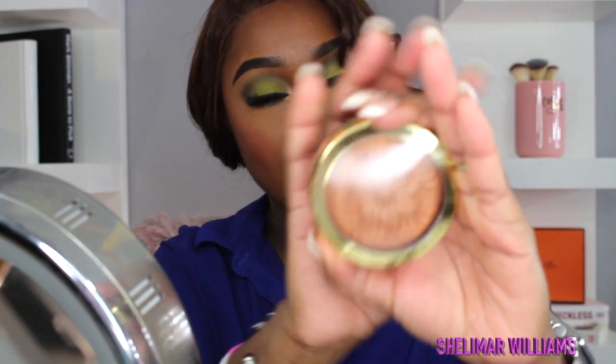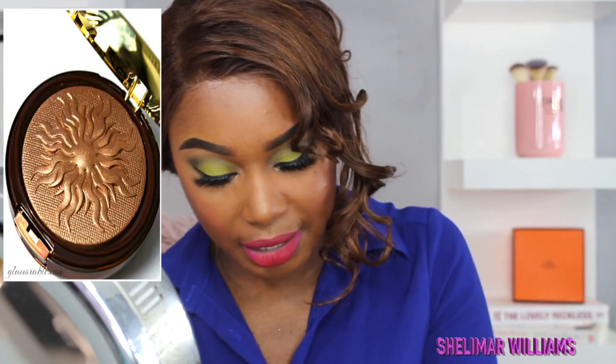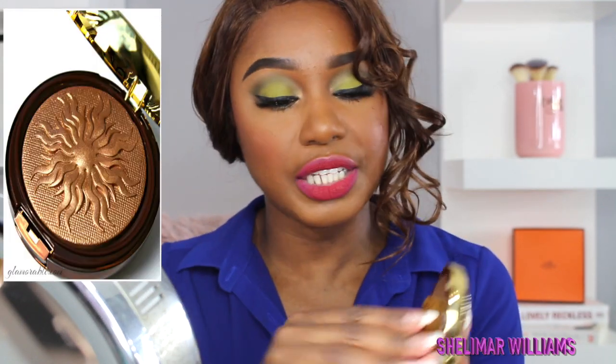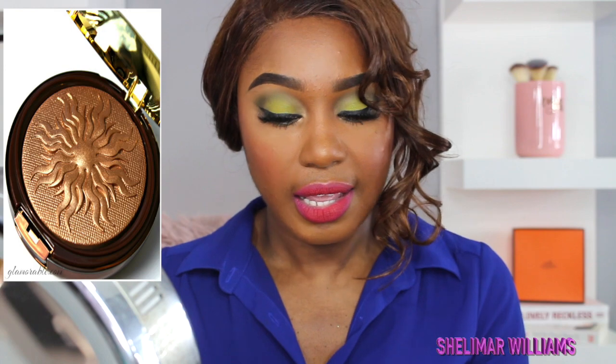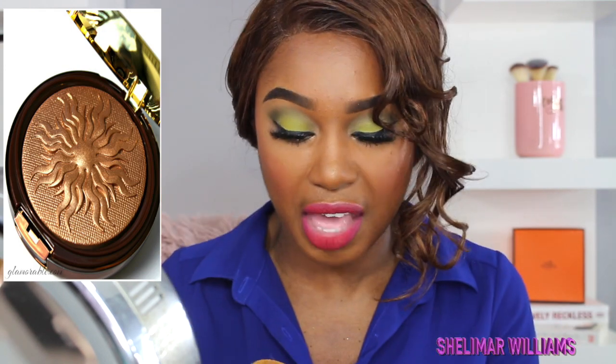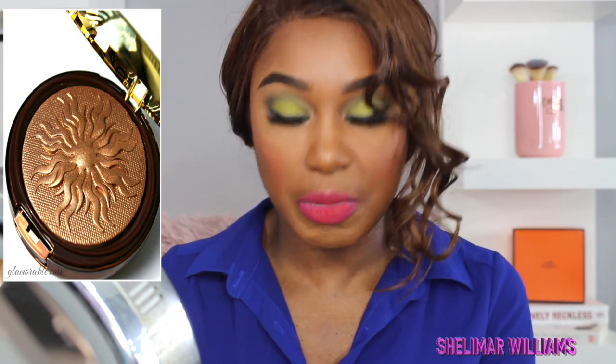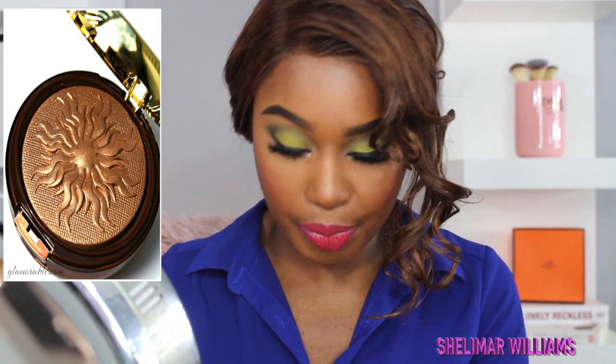Look at that shade. When I saw that shade, I was like, this is gonna look really gold and pretty on my skin. It comes with a little brush on the inside and a mirror, which is really good. I love these compacts. You can just travel with them. And I've been traveling a lot lately, so this will make it much easier to pack my makeup.